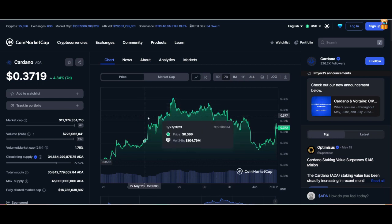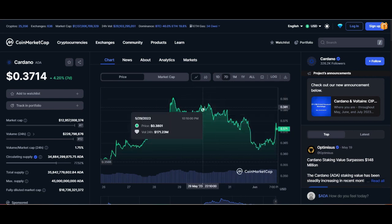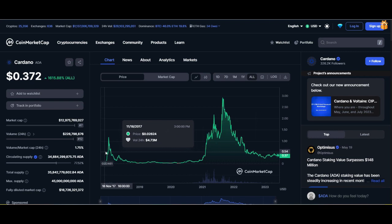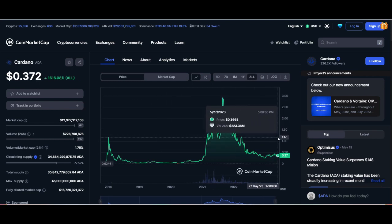This is what we like to call a sideways or somewhat capitulation. So when this coin trades sideways, that means volume in, volume out, volume in, volume out. Pretty stable though. Looking at its all-time high, we'll go as far back as 2018. We had a pump rally. First bull market to $1.17. Second one, we made it up to about $2.85. Right now we're sitting at 30 cents.